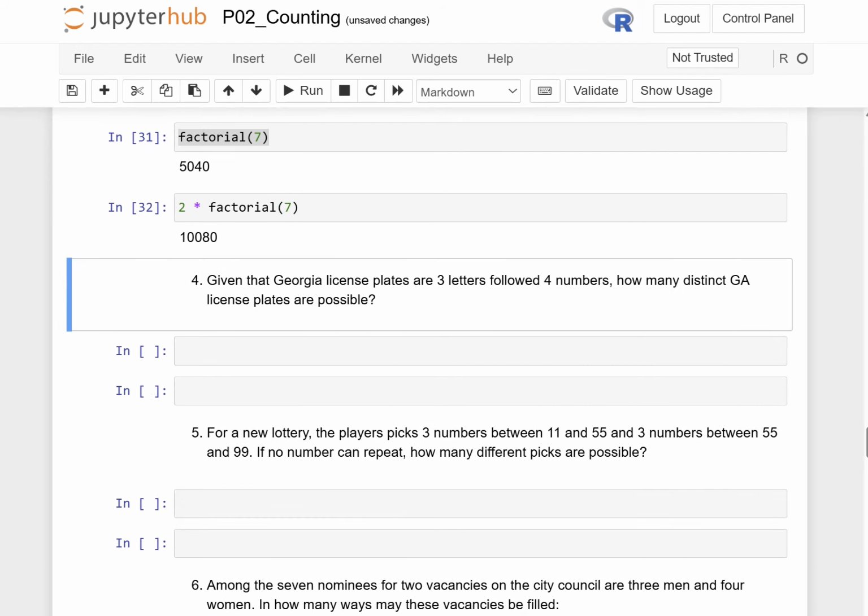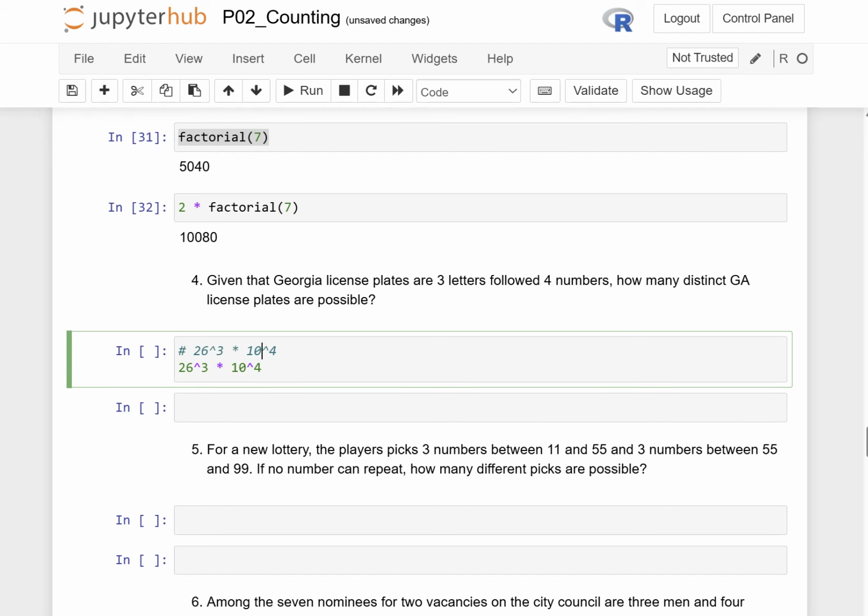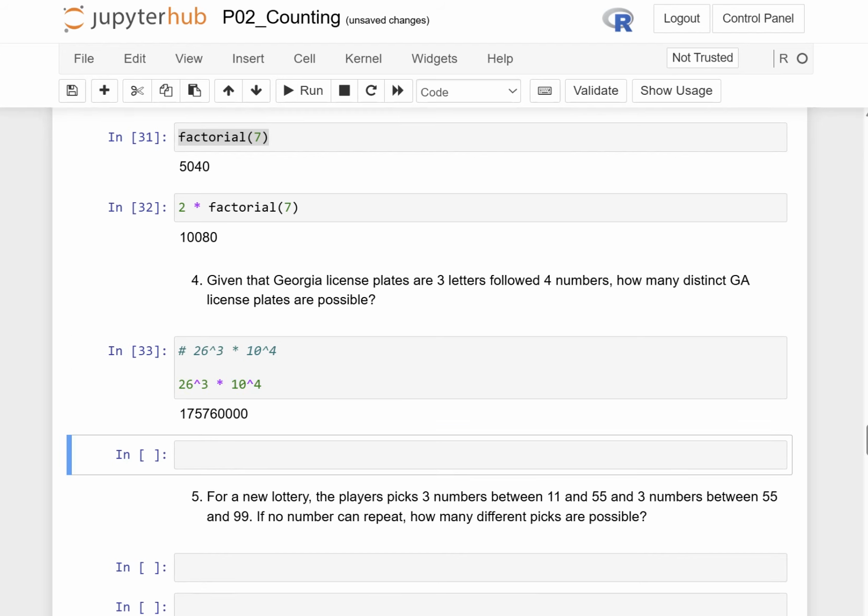Okay. So given that Georgia license plates are 3 letters followed by 4 numbers, how many distinct ones are possible? Okay, so the answer we have is 26 raised to the third. There are 3 letters, and these letters can repeat. We just know that in license plates. It's not given to us, but that's how license plates work. And again, all 10 digits can repeat, so we have 10 to the fourth. And that's exactly how we type it into R. And there you go.